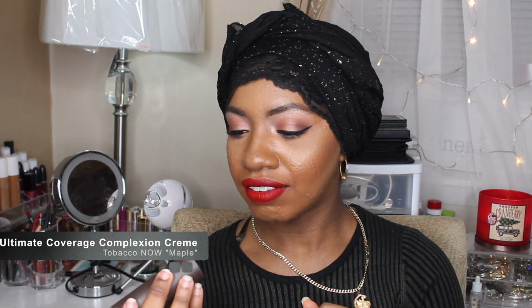And this is the Becca Ultimate Coverage Complexion Cream. And I have the shade Tobacco, which I feel is one of the shades that they changed the name for. If they did, I'll put it on the screen. That's how long I've had this. I do believe I mixed this with my Estee Lauder Double Wear for my graduation. I did put that video up because I did a get ready with me. I don't know why I mixed them. I just wanted the best of my face that day.